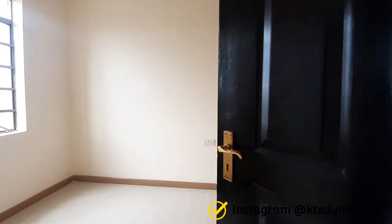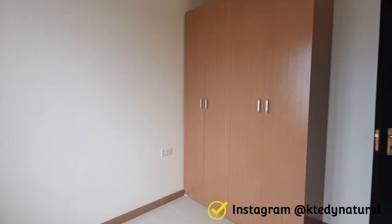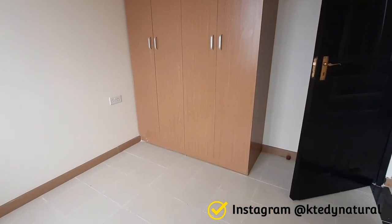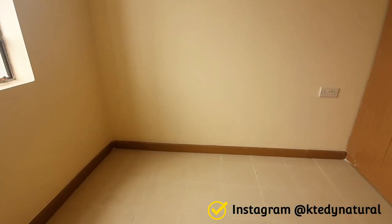This is the second bedroom. We have a built-in wardrobe unit on this side. Now, this is kind of plain, guys. Stay tuned for unit number 2.